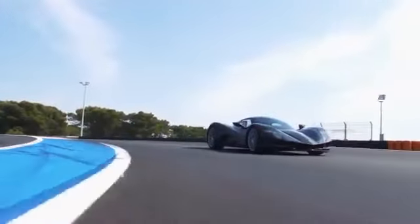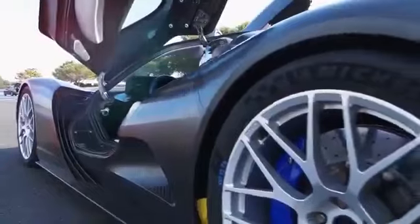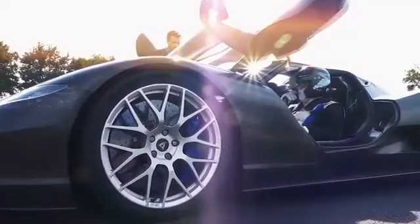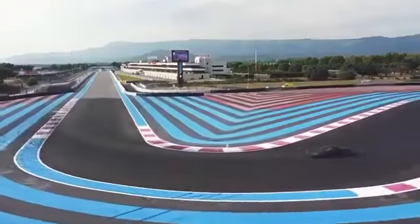Finally, at number 1, we have the Spark Owl at $3.6 million. The Japanese engineered Spark Owl is an expensive electric vehicle work of art in its own right. Its 4 electric motors provide 1,480 kilowatts of power and 1,475 pound-feet of torque, or 1,985 horsepower, allowing it to go from 0 to 60 miles per hour in 1.69 seconds.